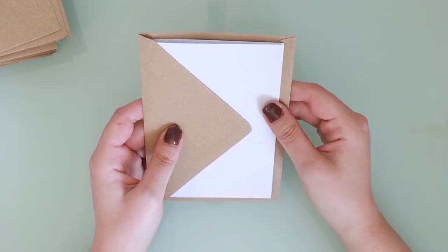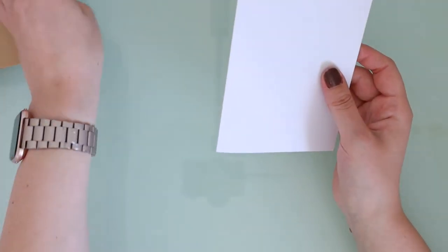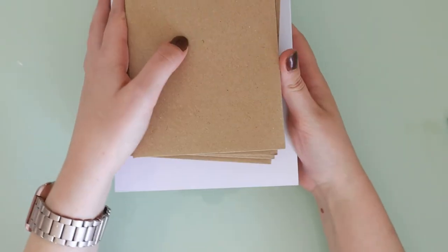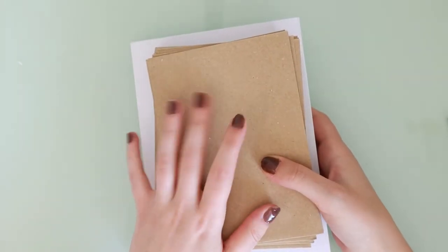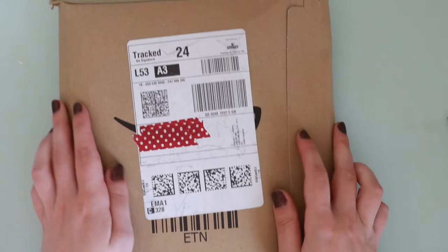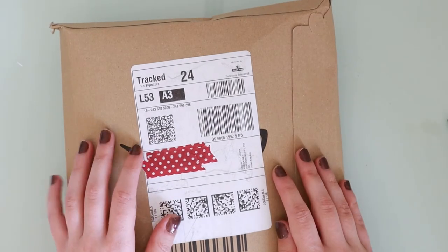So I'll have a little bit of a think about that. So that is my card blank order. So we've got those, and like I said, I'll test the print quality and different print settings and we'll see how that turns out. And then we've got the postcards that I ordered from Amazon UK.